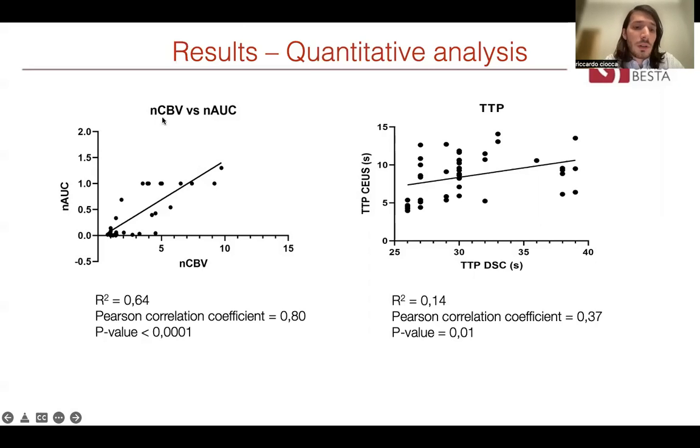We observed a linear correlation between the normalized CBV, cerebral blood volume, with the normalized AUC, area under the curve, obtained from CEUS. As you can see, we observed a Pearson of 0.80 with a p-value of significance. However, if we observed the time to peak parameters, we were not able to identify a significant correlation between the time to peak of the DSC and the time to peak of the CEUS.